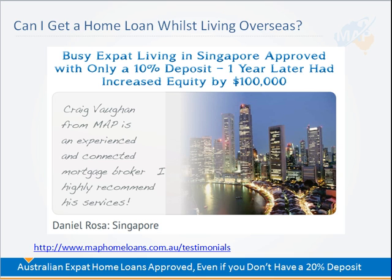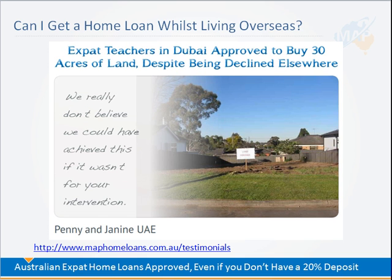Daniel Rosa was in Singapore. He bought a property in the Northern Territory and he was approved at 90%. He actually bought very well, and within 1 year he would increase his equity by $100,000. So he's very, very happy, as anyone would be.